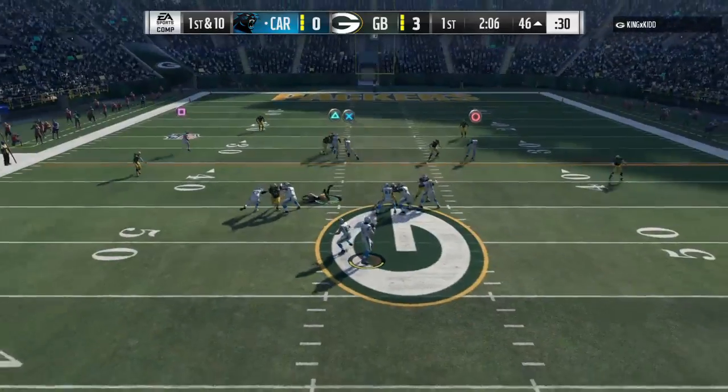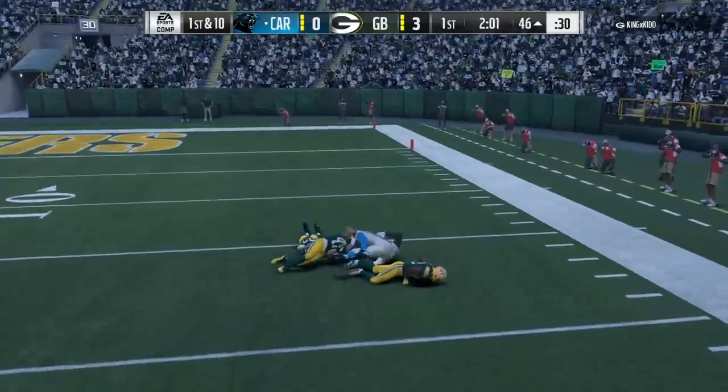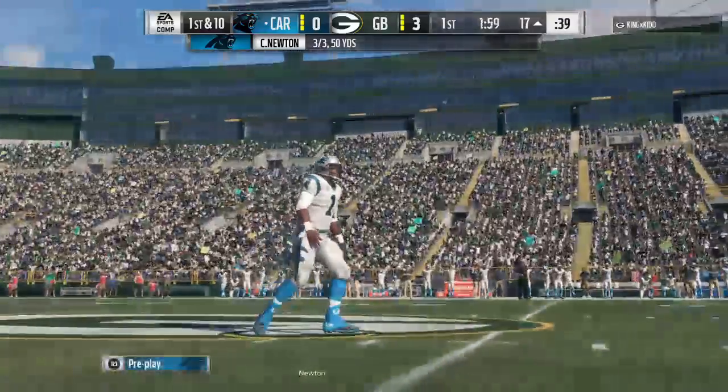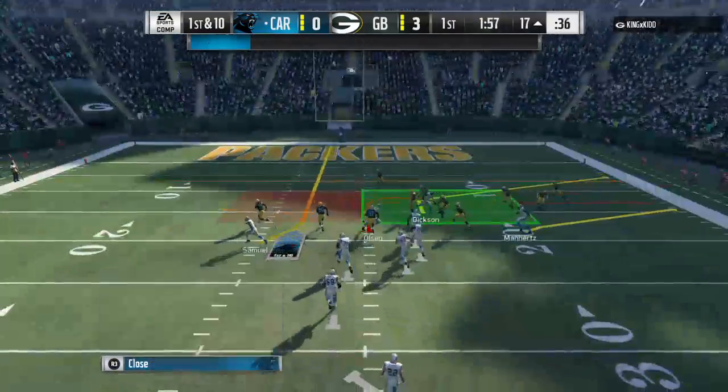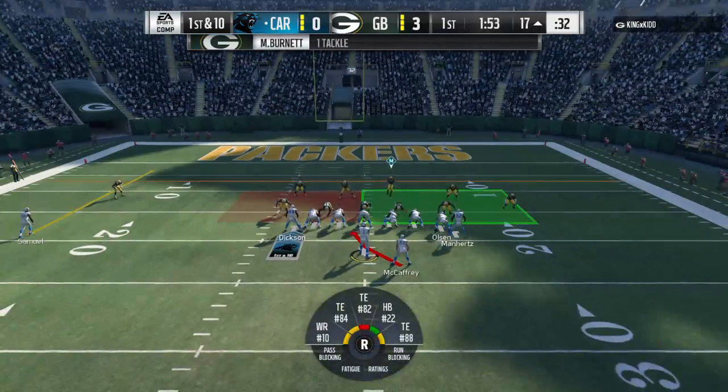They go play action here on first down. He's got his tight end on the corner route. It's complete. And he gets this one all the way down inside the 20-yard line. He got 29 yards that time.